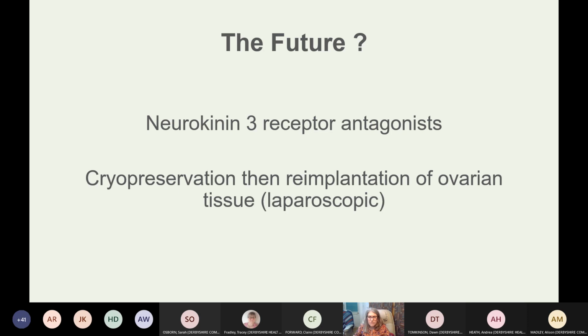So there's phase 3 studies of those going on at the moment. And a couple of years ago, you might have heard in the news a surgical procedure where people were having a little wedge of their ovary removed, which would then be frozen and then reimplanted at a later time. This is actually a procedure that's been used for a long time anyway for people who are undergoing treatment for cancer, so for younger women who might want to have children in the future. But more recently, more research has started to be done on it being an option for delaying the menopause.